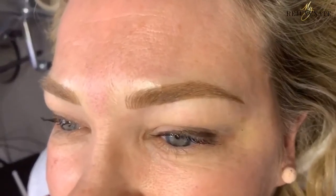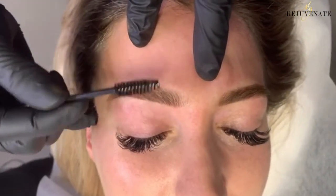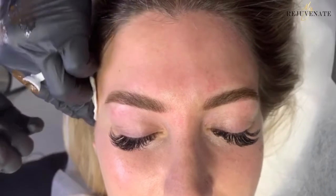So we have 3 technique options you can choose between. There's the microblade feathering, ombre brows, or a combination of the two, also known as Anastasia brows. Most clients arrive at their appointment thinking that feathering achieves the most natural looking result, but this is not always the case for every person, and here's why.